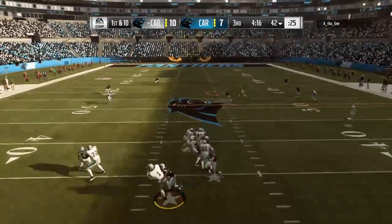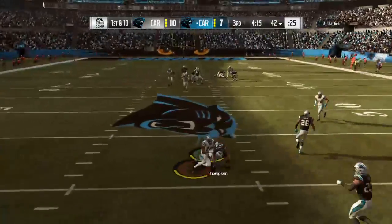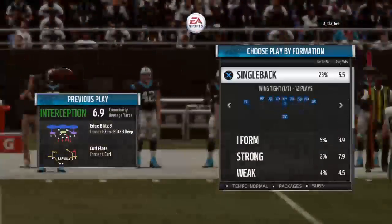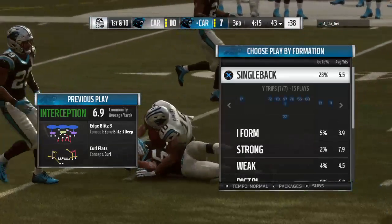Newton on first down. And he fires one that's intercepted. It's Shaq Thompson here with a pick. And the possession is theirs at their own 43-yard line.